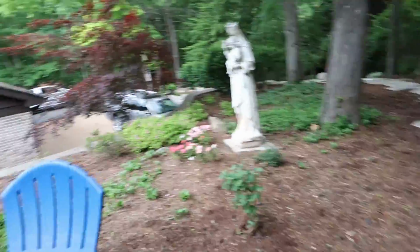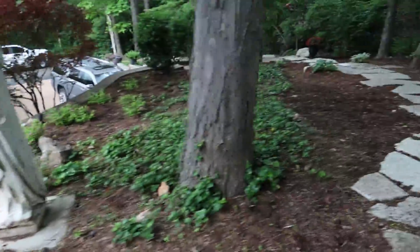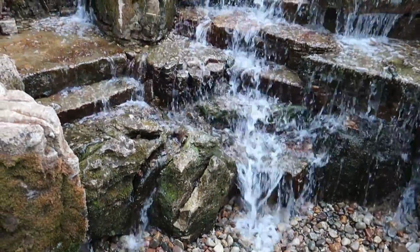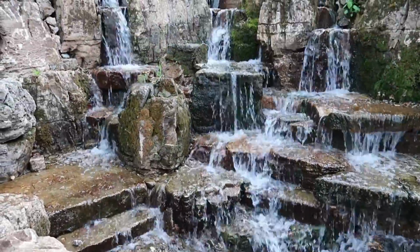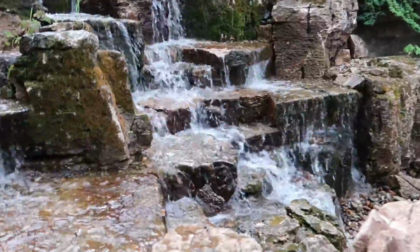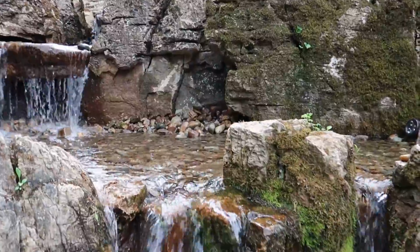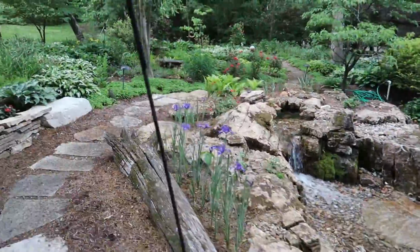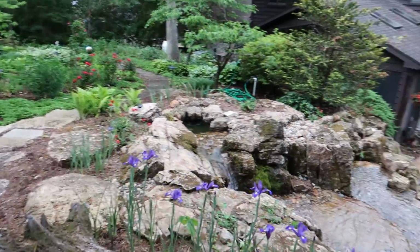And I think I'm going to have to go all the way around here to get back down. I mean, look at that retaining wall. Man. Look at this garden, just exquisite.